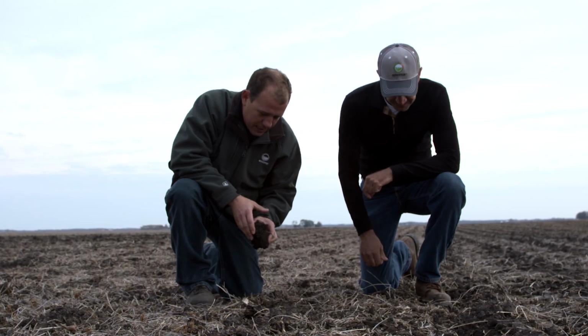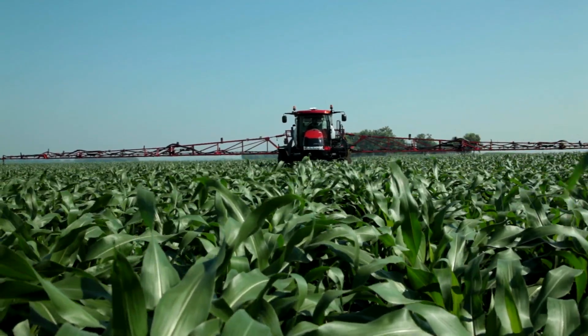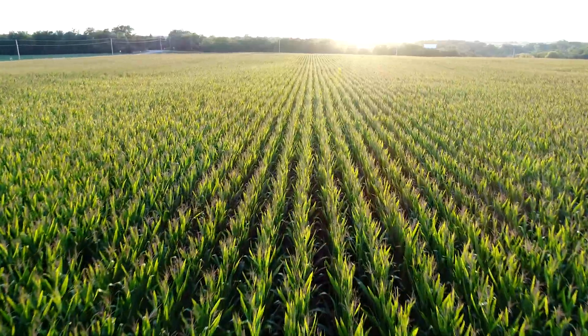So management factors, soil fertility, fungicide applications, things that are mitigating stress later in the season that allow those ears to really fill out and kernels to fill, are really critical as well to maximizing yield.